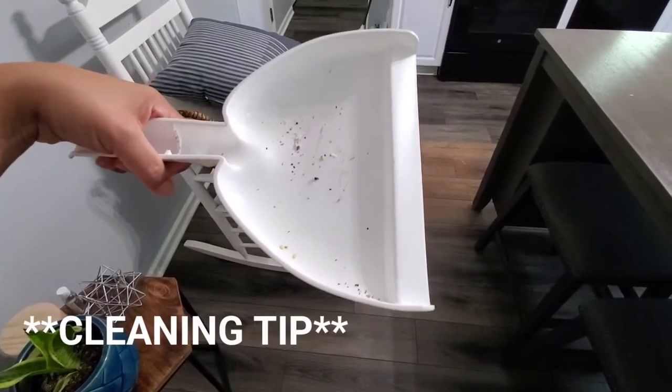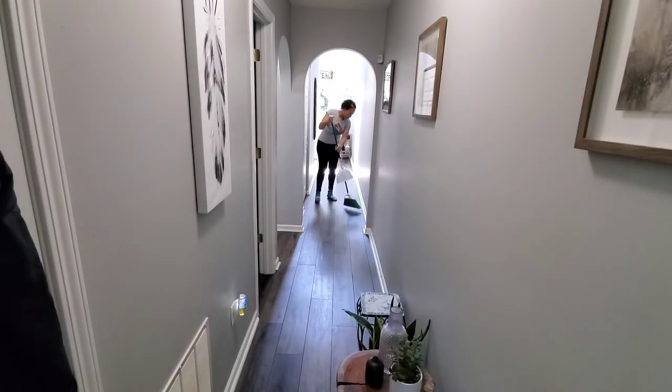Make sure that you disinfect this once you use it. Water. Okay.